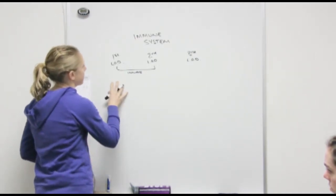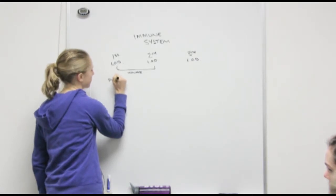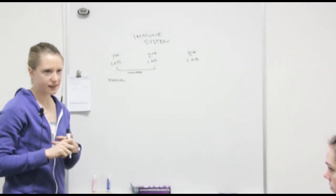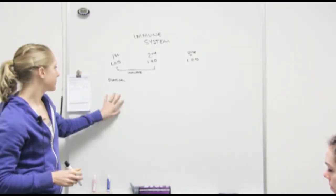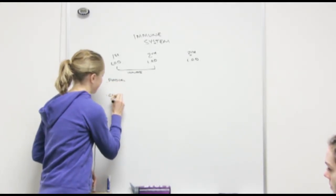So if we name some things in the first line of defense, we have the physical, right? And what were the different things in physical? The physical category of the first line of defense? There are 3 of them. Skin, mucous membranes, and normal flora. Okay, so those are the things in physical. Let's see if you can name them all. There are 6 in chemical.